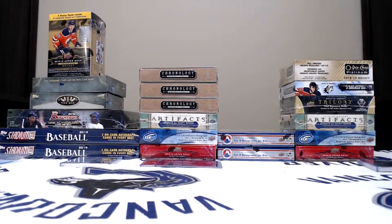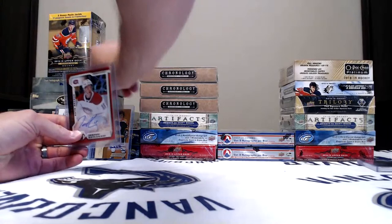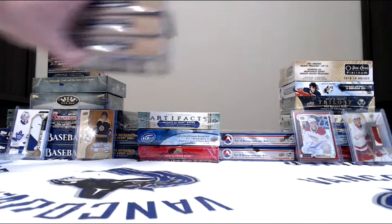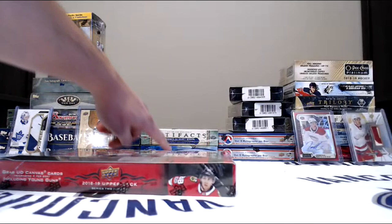All right. So let's get started. Good luck, everybody. Thanks to all those who did join in tonight's breaks. Put those guys up. So we're going to start with our six-box pick your team break. We're going to finish with Chronology, so we're going to save Chronology for last. So I'm just going to put those there for now. But we're going to start with Upper Deck Series 2 hobby box. Then we're going to do Ice, Artifacts, and then do Chronology. So good luck, everybody. Let's pull some fire tonight.